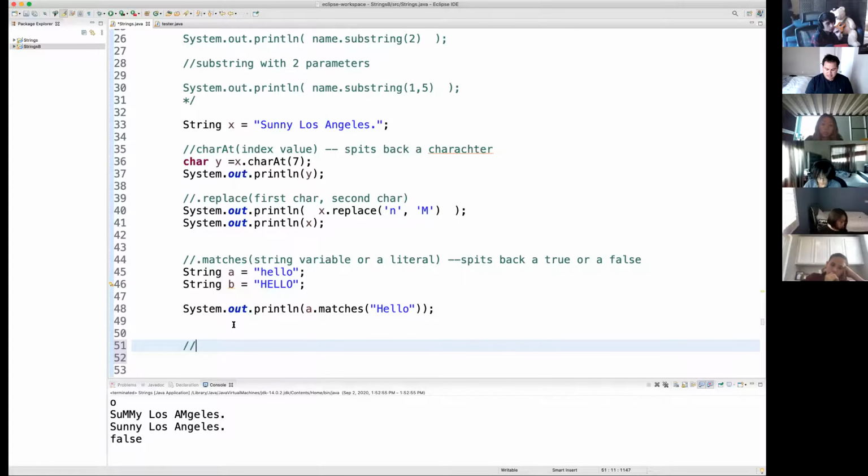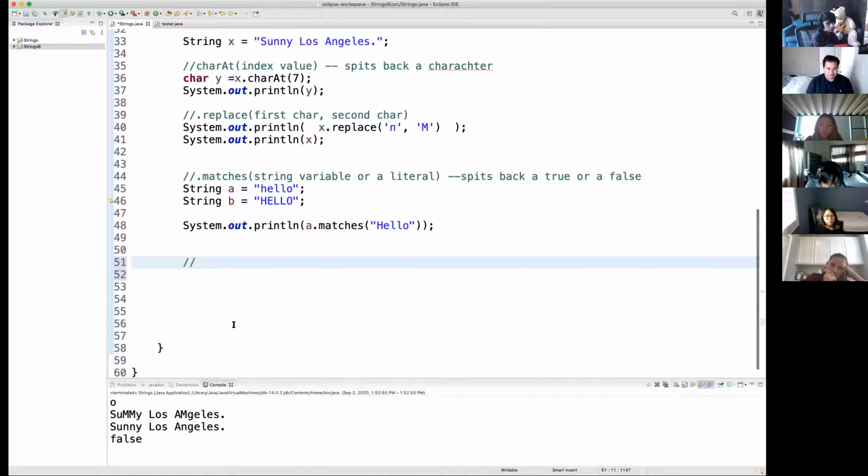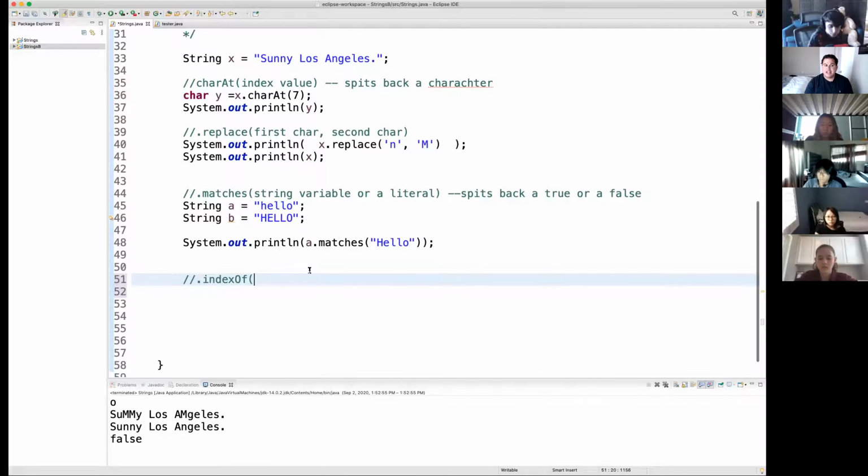So this next one is extremely useful. Dot index of, okay? Now you had character at and index of. Character at spits back the letter. Index of spits out the numerical index value, okay? So what it does is it takes the parameter as a string variable or a literal, and it spits back an int representing the index.